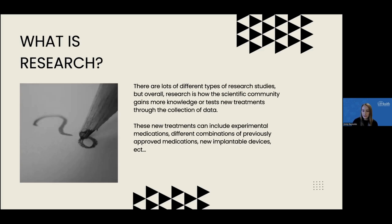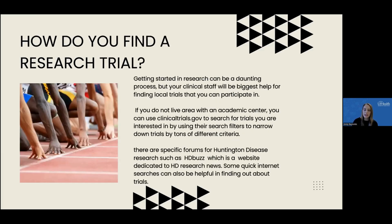So now that we've learned what research is, we can talk about how to find a research trial. Getting started in research can be scary. Sometimes you don't know where to start, but your clinical staff are going to be the biggest help in finding local trials for you to participate in.